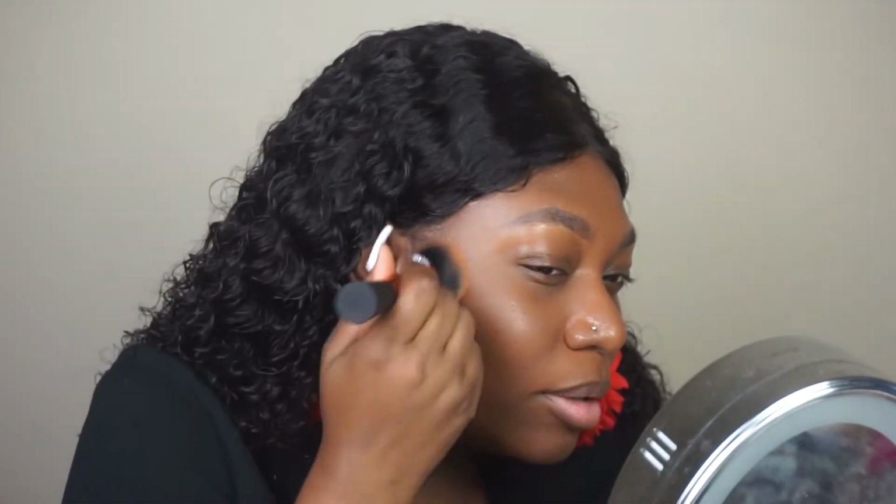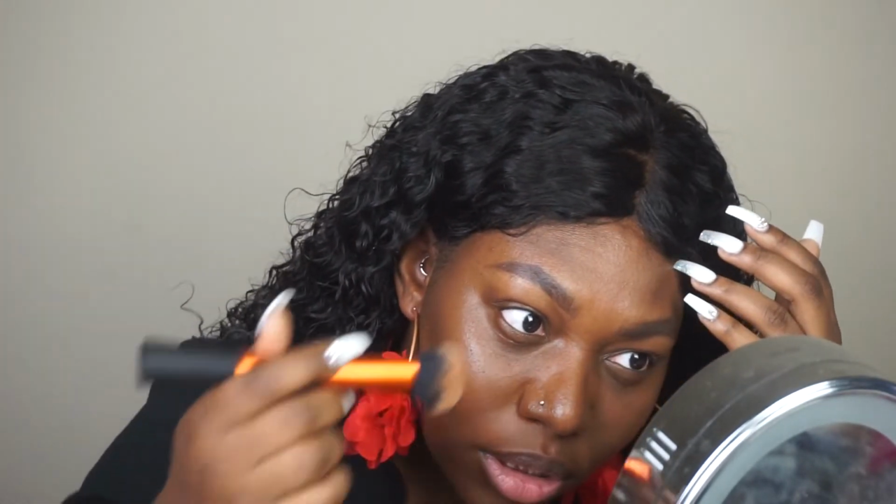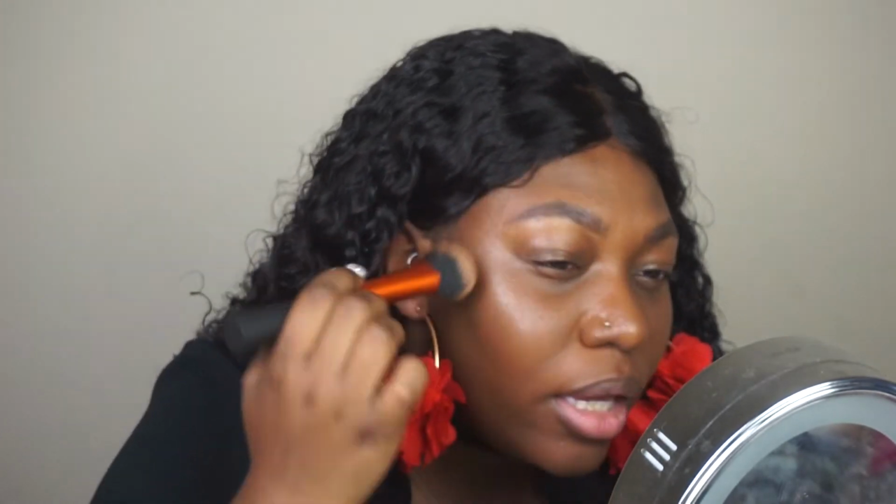I can't remember how many pumps I did. I'm gonna say was that two or was that three? I don't know, but I've been trying to not do as much foundation lately just because it's super humid here in San Antonio. I am a complete sweater, like my face will melt off. So I don't do too much foundation. I'm gonna move on to applying my concealer and I'll be back.